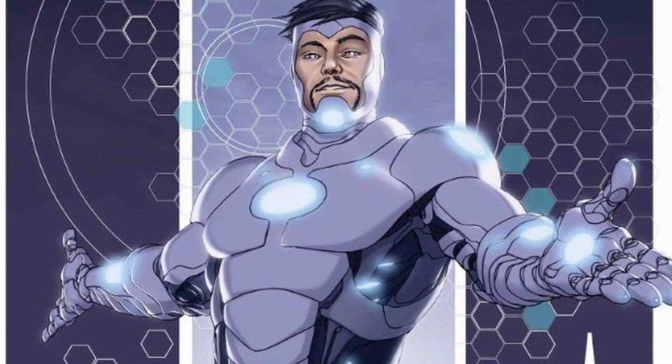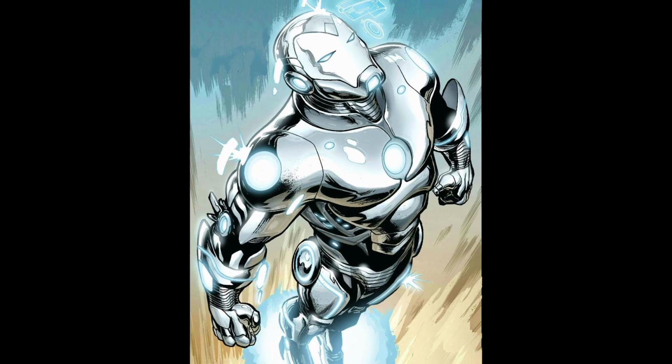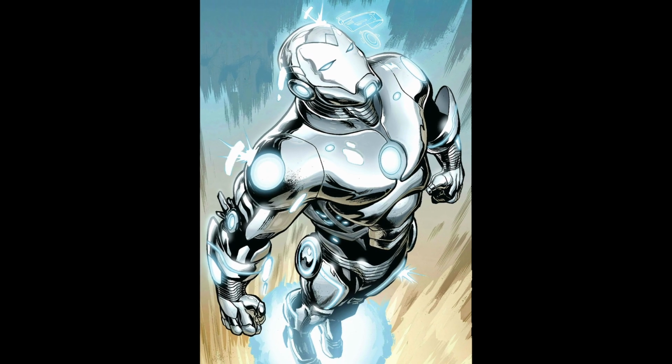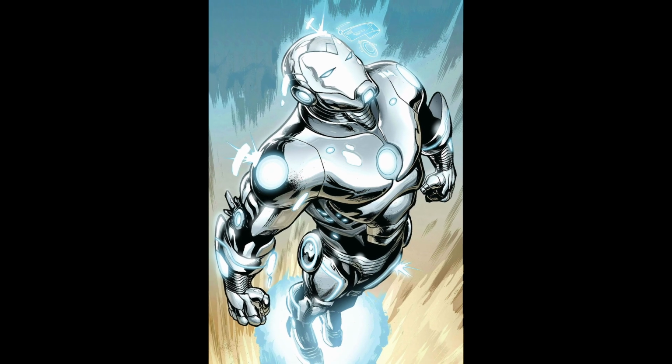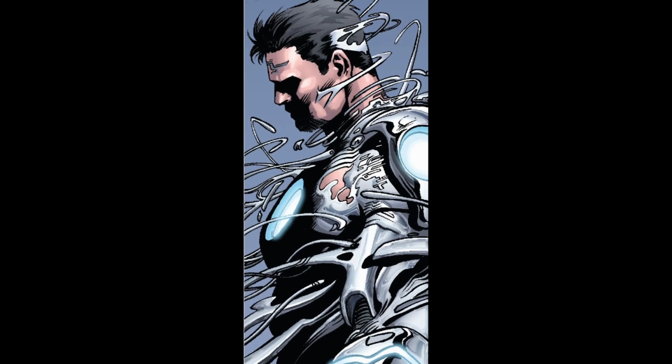This is a great progression of the suit and how it would look. Maybe even an 8, as it does actually improve on the original design regarding color, and the optional face mask allows for the cold machine during a fight, but does allow Tony's personality to come through in a more casual setting.